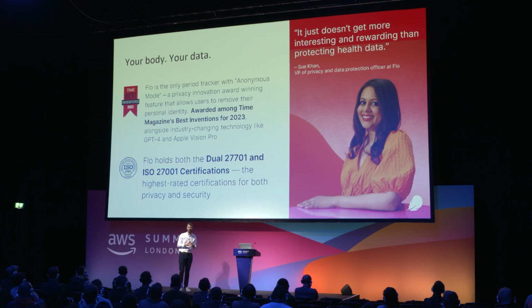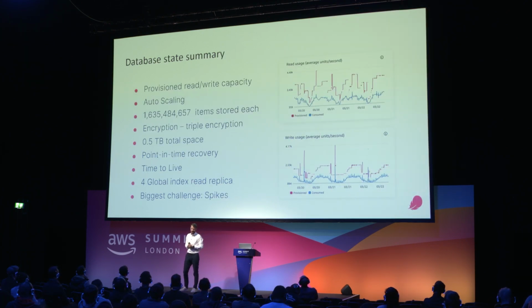And we recently got the Times Invention Award for this feature, because it means that users can use our app without any fears. Our PII storage, which stores all the personal identifiers like email, IP address, IDFA, or any other technical identifiers that might identify a user, is also DynamoDB. And we use triple encryption here.